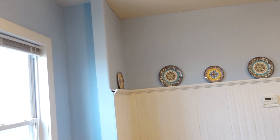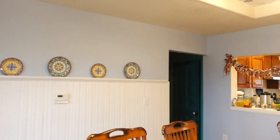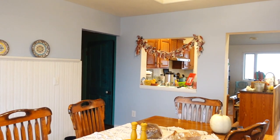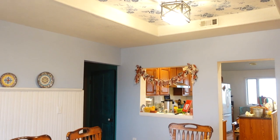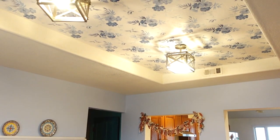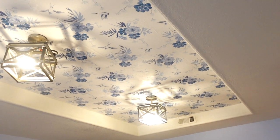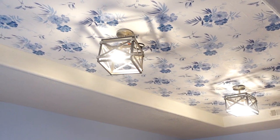Here are the blue walls. I'm not finished because I'm gonna do a cornice up here above the window. But the blue turned out exactly the color I wanted. But this is my favorite aspect right here. I wallpapered that inside of that ceiling. If you guys know what the name of that is, you can let me know.